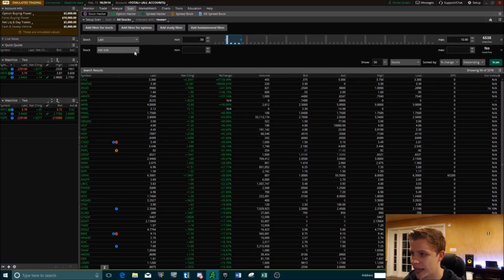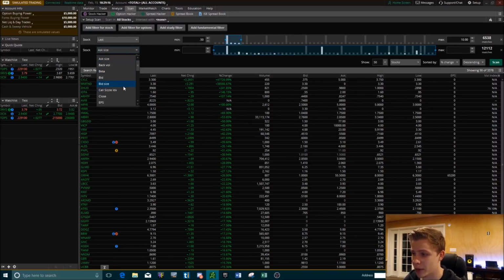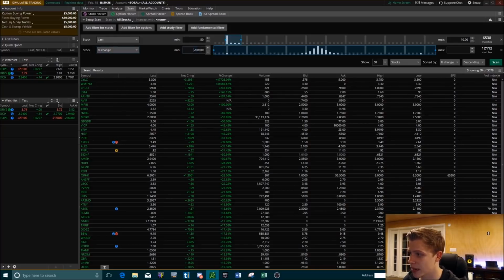So next we need to add that it's gapping up on the day. It's green on the day. It's moved up since yesterday. The way that we can do that is by finding percent change, and I generally like to put it as a minimum of 5%, no maximum because it doesn't really matter.